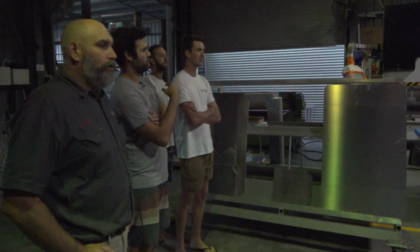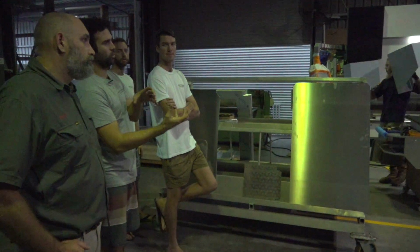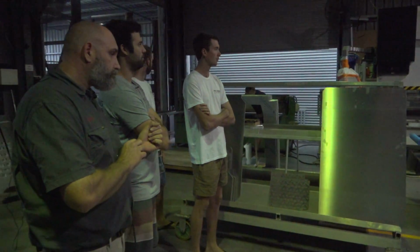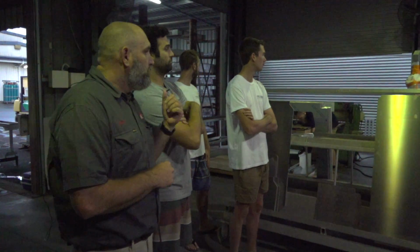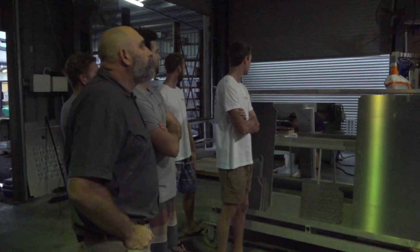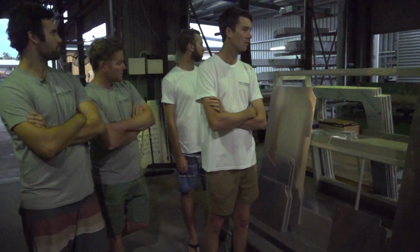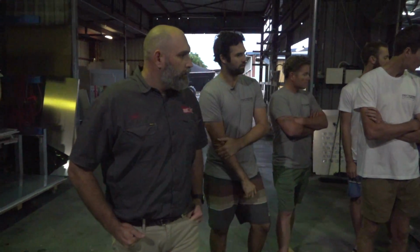Yep. So if they're doing a toolbox, do they do a run of boxes? Yeah, we'll do like 40 toolboxes at once. Yeah, right. Wow. So Luke's just pressing up. He's just getting started on those. Yeah, that looks like they're full-size toolboxes for a Tacoma. Okay. So they'll end up in America, those ones. Yep.